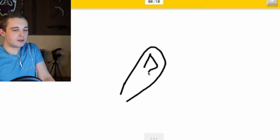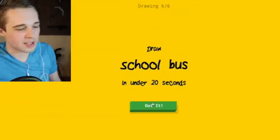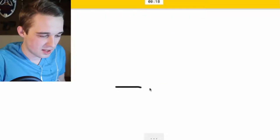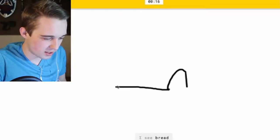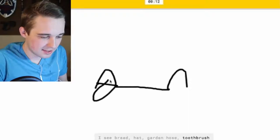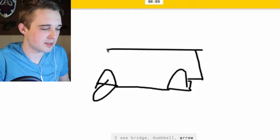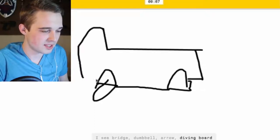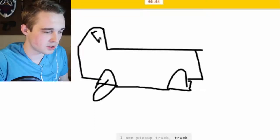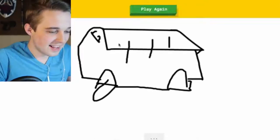I'm going to draw a nail. Oh, hey. I know. It's school bus. What is up with all these car drawings? I see bread. How's that bread? Or garden hose. How do you see bread? Or toothbrush. I see bridge. Bridge. Okay, I can see how you see bridge. Or arrow. Or diving board. I see pickup truck. No, school bus. Or school truck. School bus. Train. School bus. Windows. Windows. Oh, I know. It's school bus!